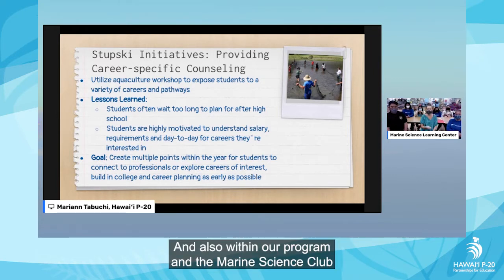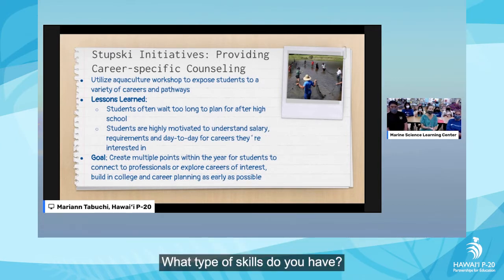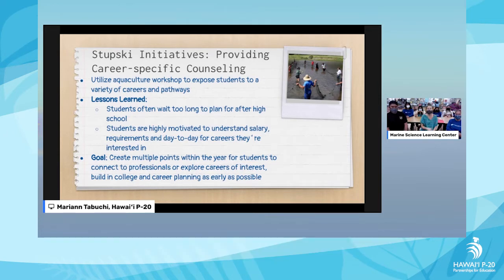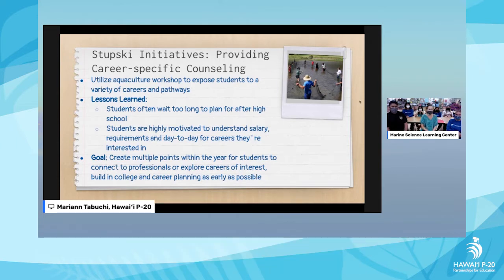And also within our program and the Marine Science Club as well, building in those conversations of what are you interested in doing? What type of day-to-day job do you think you would enjoy? What type of skills do you have? Okay, well, if that's what you're interested in, do you know what it takes to get there? So having those conversations and connecting them with resources early, so they're not leaving us and still going, well, I thought I had a plan, but I didn't realize I needed all of these different things.